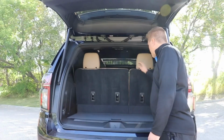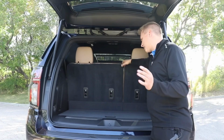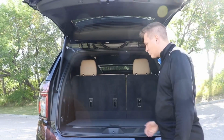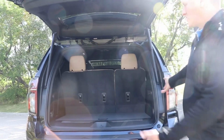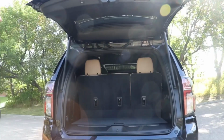Out back, the third row seat is still power folding. Second row is power folding, just manual to lift it back up, where the third row will lift itself. And they do still have some storage underneath. They have made the rear storage space a little bit bigger as well. And you can get a Suburban still, which has a ton of space in the back. Tahoe used to be very limited behind the third row seat. Now you do definitely get a little bit more room.